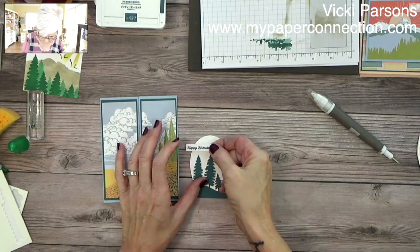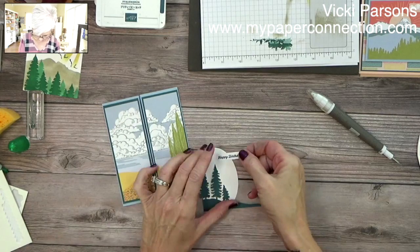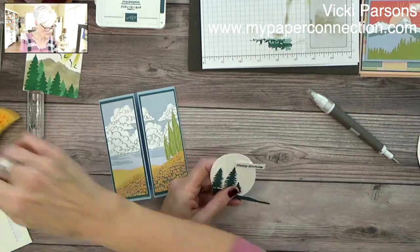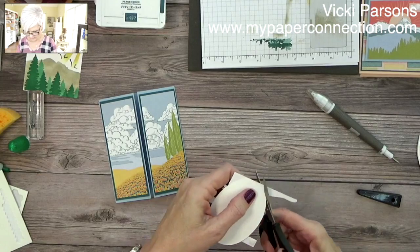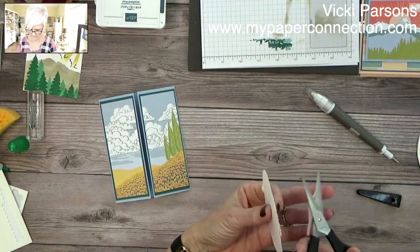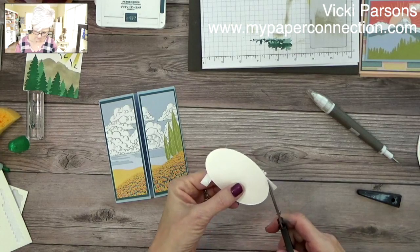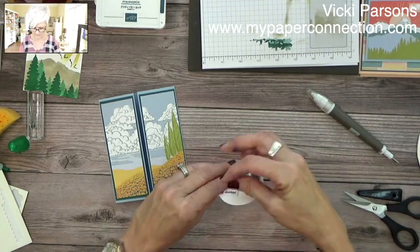Okay, I think I'm going to do it. Okay, I'm going to do it like this. And then I'm going to just trim this off here, the back side. Just go around the oval like that. Got a little glue on it. I'll definitely have to clean my scissors afterwards. I don't want to cut that little tree piece off though.